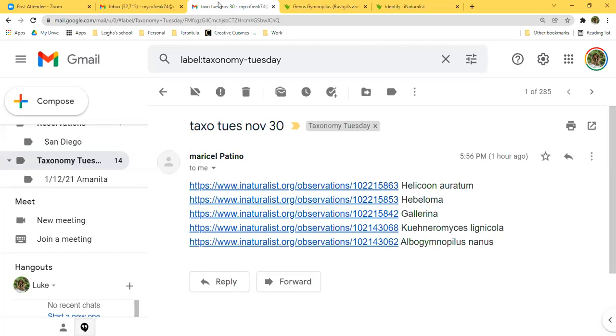Huh, that's really cool. If we have time at the end, I can show the Galerina, because it was really something too. All right, thanks. Cool. Thank you, Marisol.